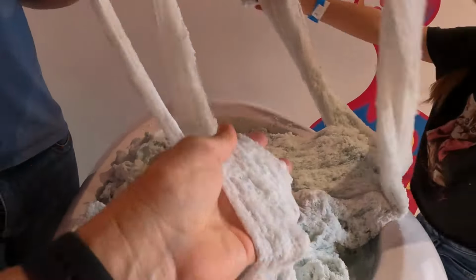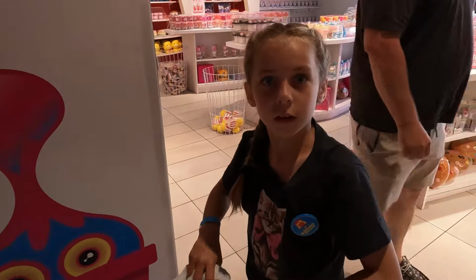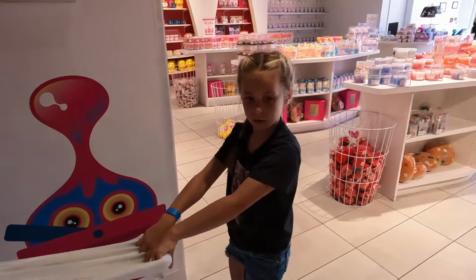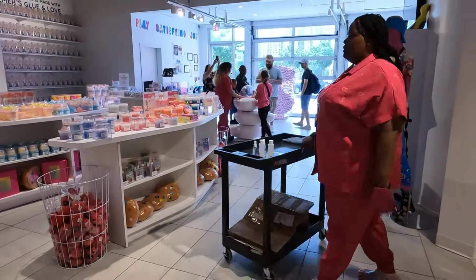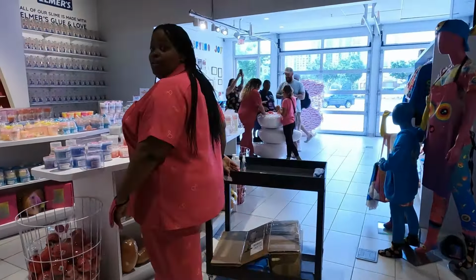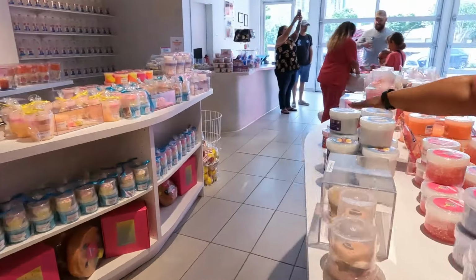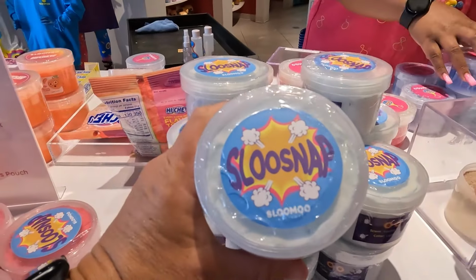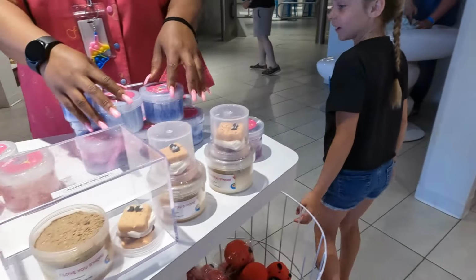You get to make your own slime too. We get to make our own slime? Yeah. That one is kinetic sand, slime, and clay mix. Okay. Love that. Can you buy that? Ooh, we're definitely getting some of that. What do you think? You buying some of that when we go home? Yeah.